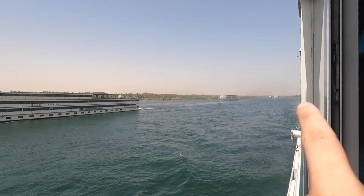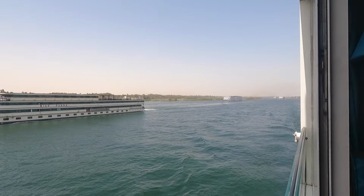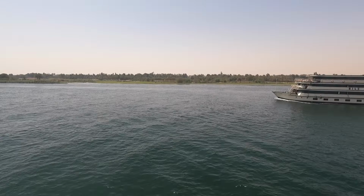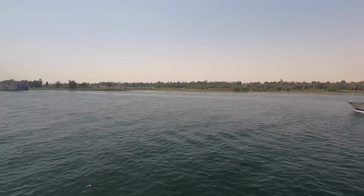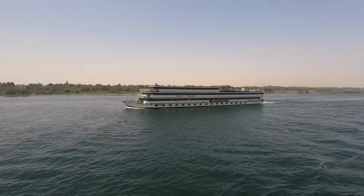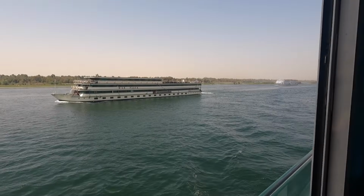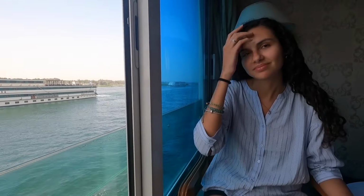Look at all the cruise ships, like in a line. That one's called the Nile Plaza. There's a bunch ahead of us as well down there. Nice view. Yeah, it's a very nice experience, I think. This part is awesome. I think on the even fancier cruise ships you can get an actual balcony, where you can sit outside your room. Yes, I think so.